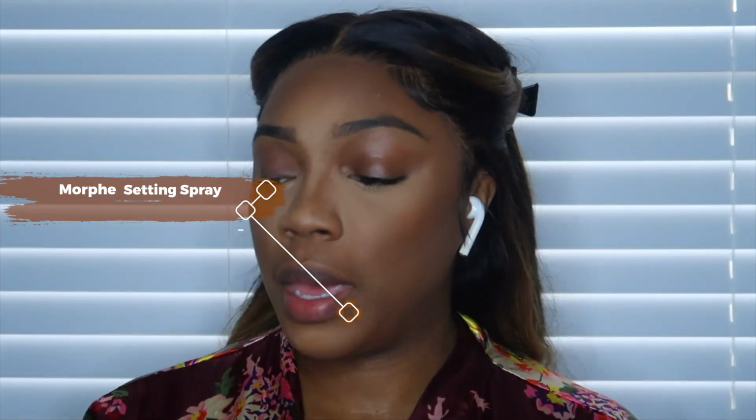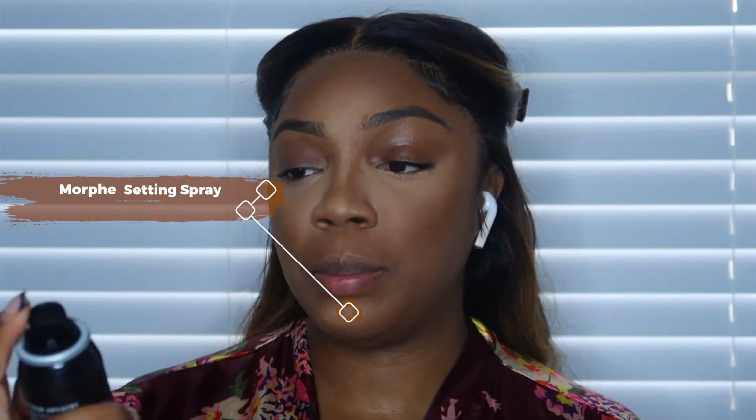Okay, so I'm gonna go ahead and set my face. Just for now, we aren't completely done, but I just like to set this part of my makeup routine, and I'm going in with the Morphe misting one. That's going to bring everything together and make everything blend basically. So I'm going to let that dry and I'll be right back.